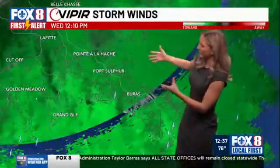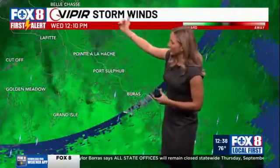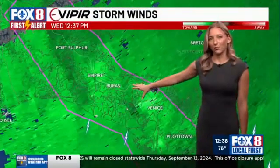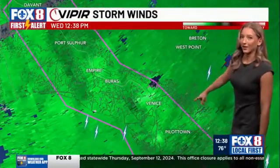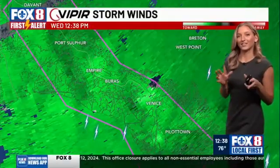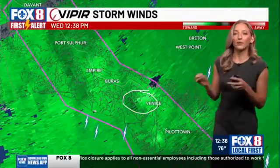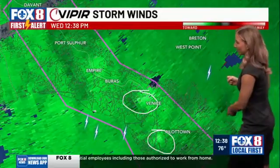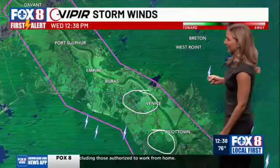Again, this is for the entire southern parts of Plaquemines Parish, just to the north of Point a la Hache, down to the mouth of the river, including Venice. So Buras, Port Sulphur, Empire, Pilot Town, if you're in any of these areas, make sure you're getting to that safe space in your home. These are going to be very fast-moving little spin-up tornadoes. And again, they're mainly starting as waterspouts, kind of moving inland quickly.